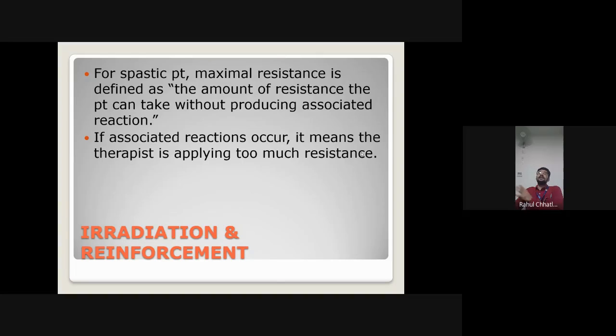Yes, so there is increase in muscle tone. The same thing, you will have to provide only as much resistance that the normal side reactions do not come, the associated reaction does not get produced, only that much resistance should be provided. That is optimal resistance for spastic patient. If associated reaction occurs, it means the therapist is applying too much resistance. Yes, so if resistance is way too much, there will be associated reaction.